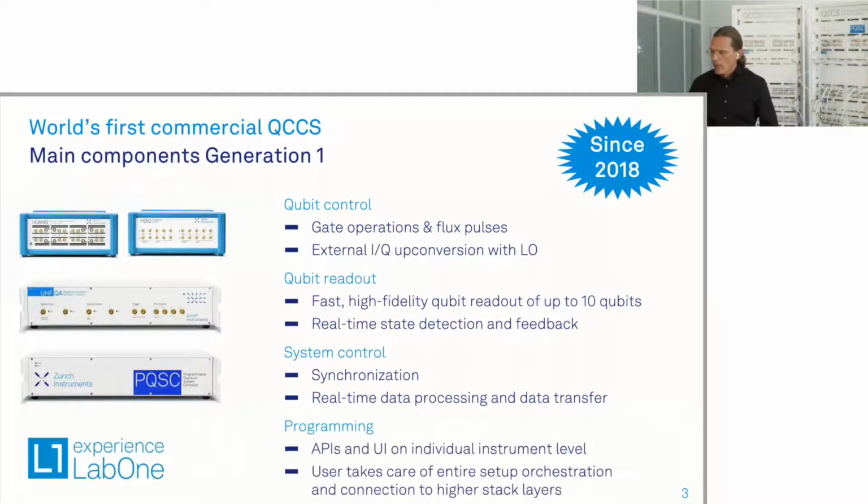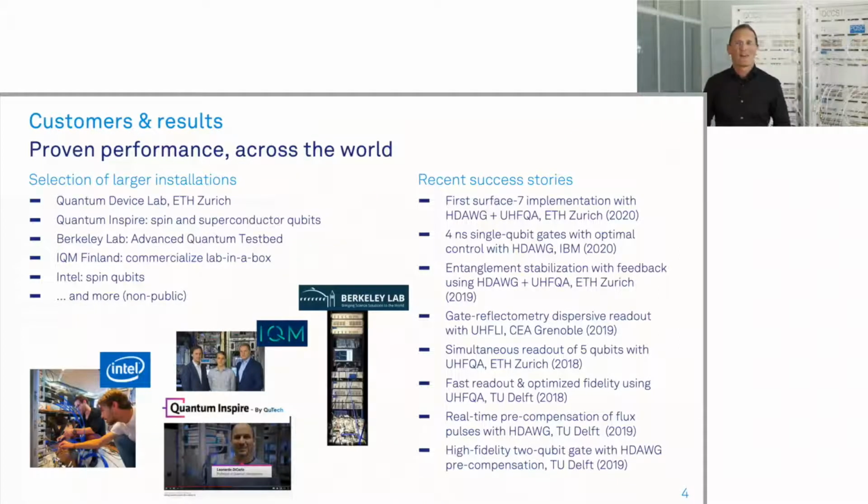Last but not least, we have very advanced instrument control software called LabOne, providing APIs for automation and user interfaces that visualize results and make it easy to get started. But also in this generation 1, it's also the case that the entire setup orchestration is still done by our customers. So they would have to write some additional software to make all the instruments work together in a harmonious way. Now let's have a quick look at what our customers actually achieved over the last couple of years.